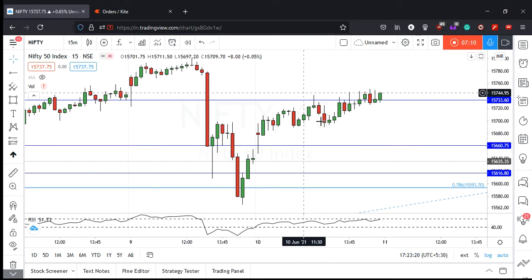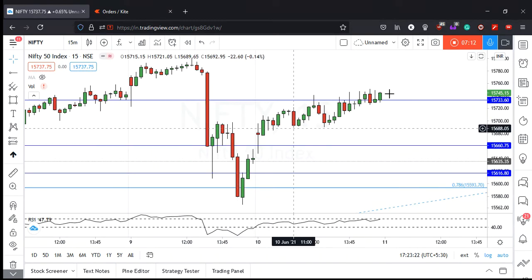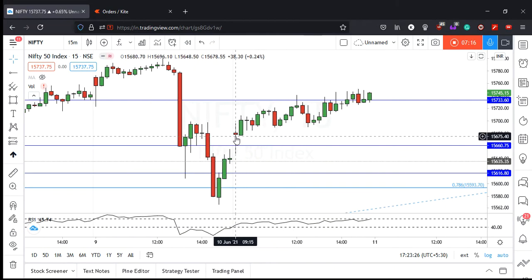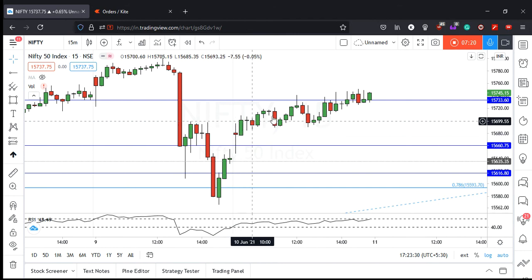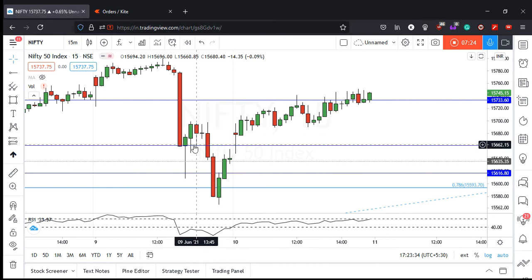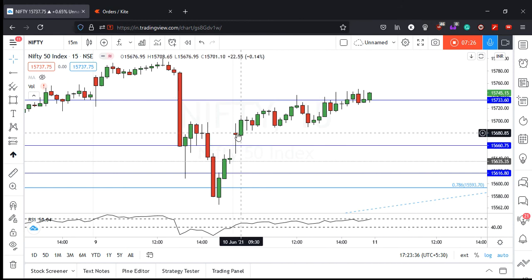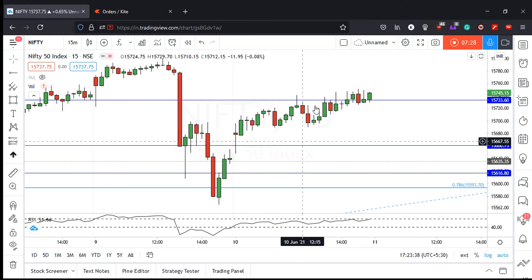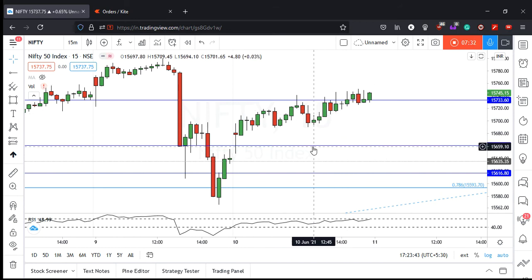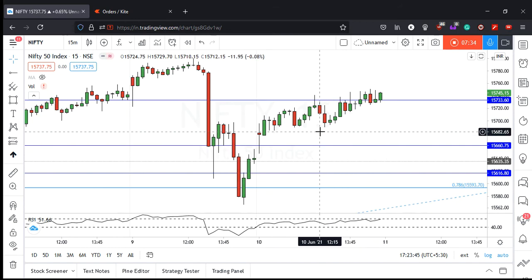On the 15-minute chart of Nifty, we can see that even though it's bullish, there's no real direction to it, especially if you were an option buyer. Let's say you bought an option at 15600 or something here, I don't think you would have made much money at the end of the day compared to this bullish move that is visible, because most of your premium would have decayed in these red candles only, and you would also need the stomach to hold, because obviously it would have expired lower than what you would have paid for.